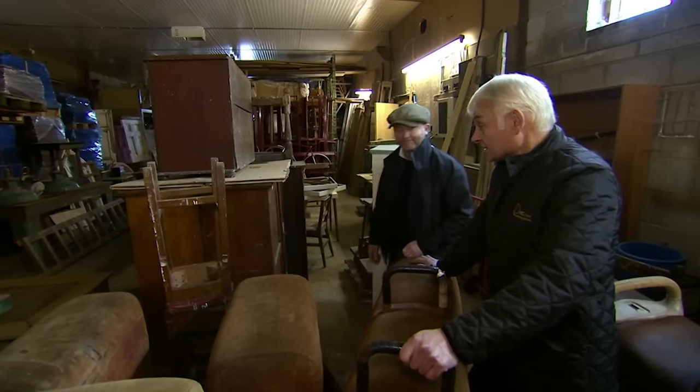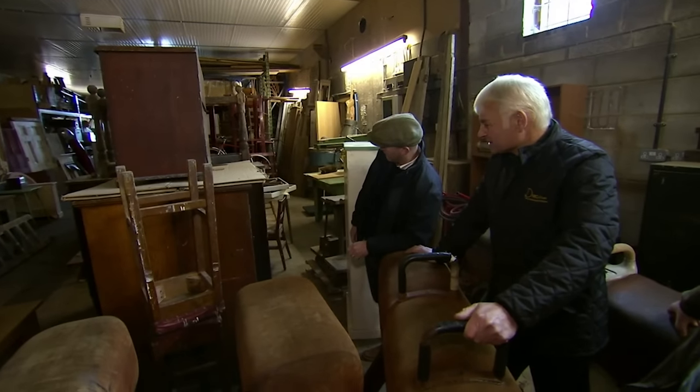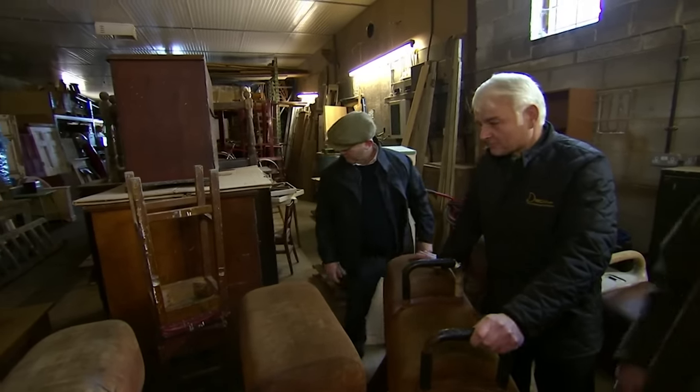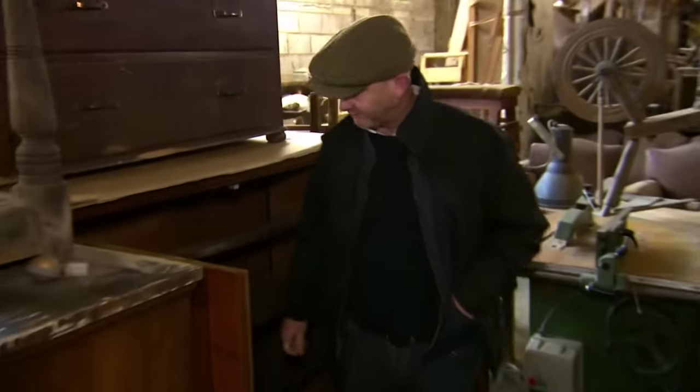How much are they? Well, I was wanting about £450 for the pair. £450 for them. I'll go around and have a look at the other side, the other one. The best thing about them is there's a pair. A single one I wouldn't be interested in, but as a pair, they've got a lot more going on. I can't give you £450 for the pair.